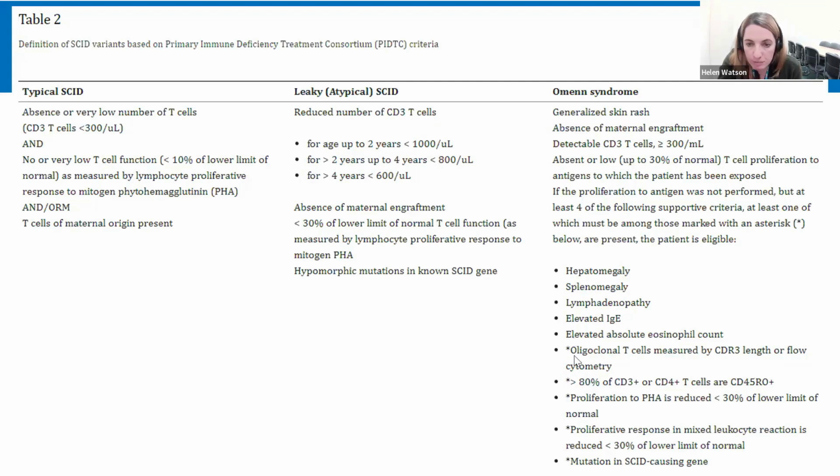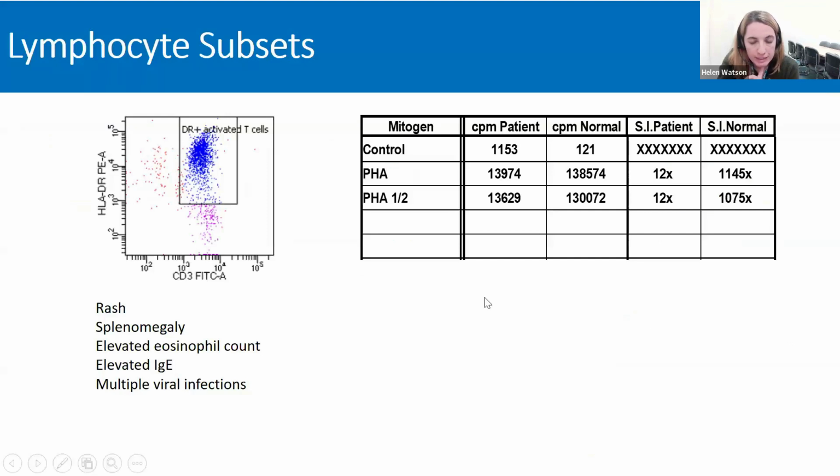So there is some extra criteria here which mentions oligoclonal T cells. I don't have that result for this patient, but there would probably be a very limited repertoire, and they've just peripherally expanded, which is why the total numbers look normal. Most of them are memory T cells. They're not naive, so that fits with this criteria. And in addition, we did do the lymphocyte proliferation on a couple of occasions. It's not done by flow in Newcastle, so I haven't gone into it a lot, but these results for the patient are very low, below the 30% cut off for the diagnostic criteria.